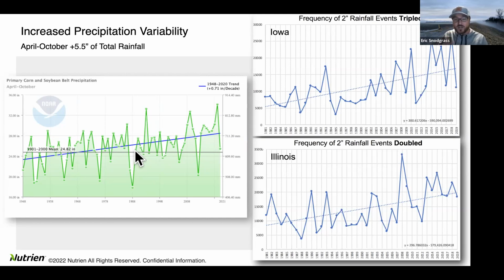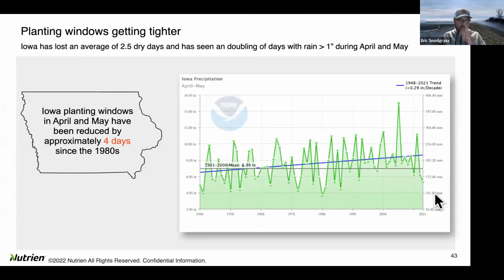And that's what you've got over here on the right. It's frequency on the y-axis versus year on the x-axis. We're looking at the number of times across Iowa and Illinois where we've had rainfall events bigger than 2 inches at every grid cell. In Iowa, that frequency has tripled since 1980. In Illinois, it has more than doubled. And it doesn't stop there. It goes into other states.